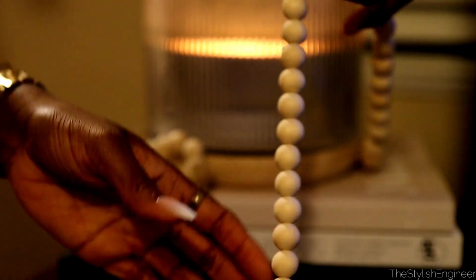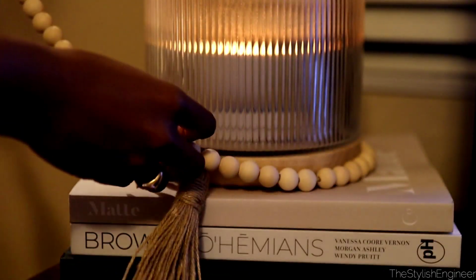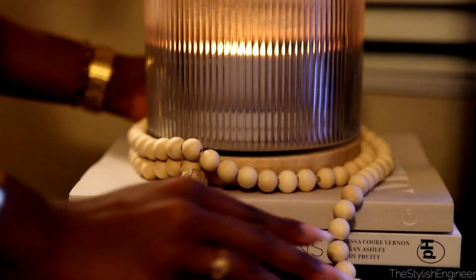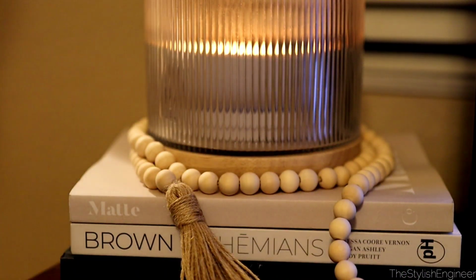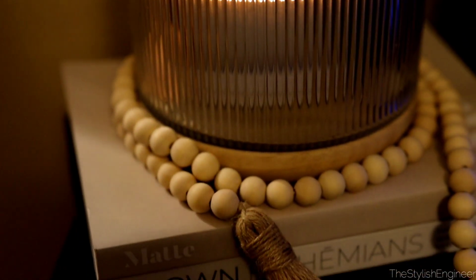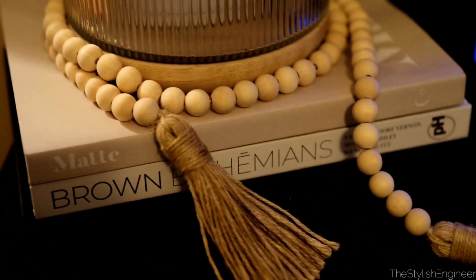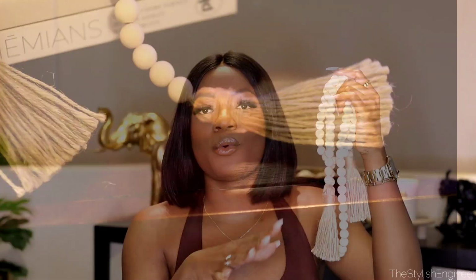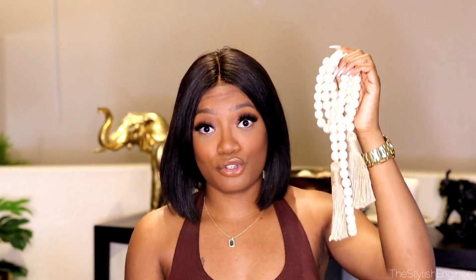I'll try to insert some footage on how I style it in my living room. I just have it draped over some coffee table books, wrapped around a candle holder. It's really cute. It's simple. If you're into minimal home decor, I highly recommend getting these because they're cute. They're timeless in my opinion, and you can even paint them. If you're not into the wooden look, you can always paint them and make them a different color. But I really love these, and I'm so happy I was able to find some on Amazon for extremely cheap.